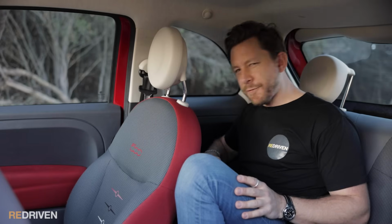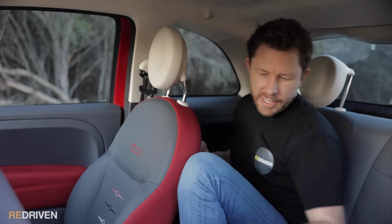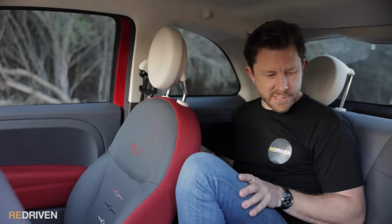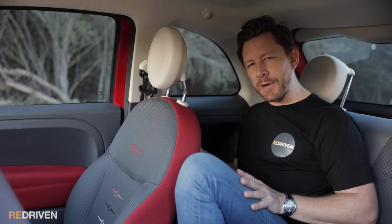There's like a spot for your arm for an armrest. There's a map pocket here. And if you're ultra flexible, you might be able to get to the cup holders between the two front seats. But besides that, not a lot of practicality.